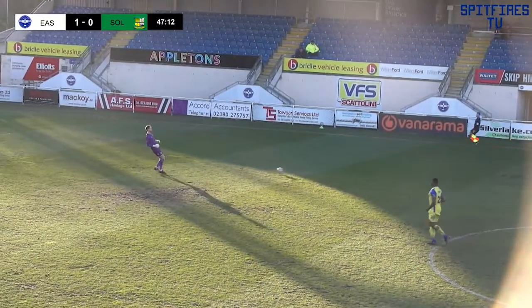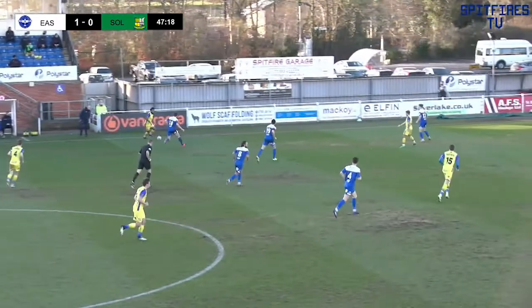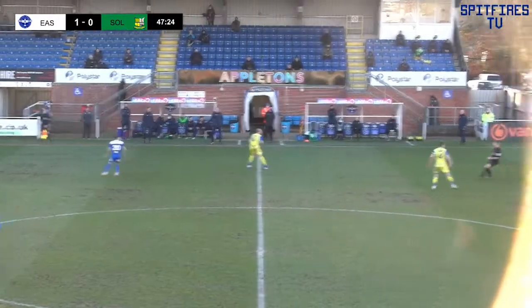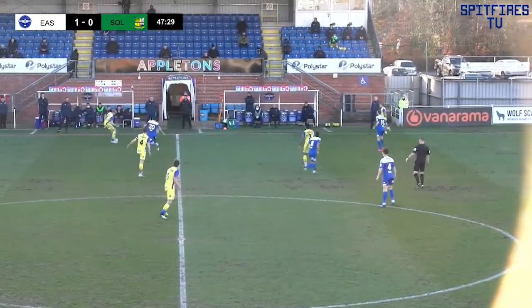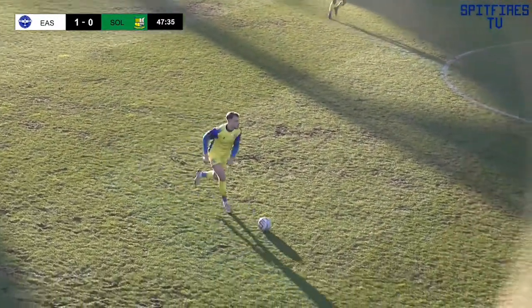Long towards Ryan Boot, the Solihull Moors goalkeeper. Cranston dispossessed by Ben House. Holland's looking for a long ball forward for Ryan Hill to chase. If these first 3 minutes are anything to go by, it's going to be a long half for Eastleigh in terms of possession of the football.